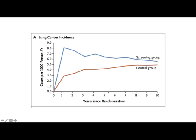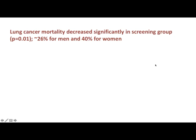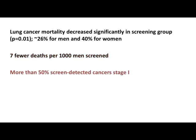So screening performed till 5.5 years sort of performs well till 7 to 8 years, and after that the effect wears off. Overall, lung cancer mortality decreased significantly in the screening group, as low as 26% decrease in men and as much as 40% decrease in women. So that was a fantastic positive finding. Overall, in terms of numbers, there were 7 fewer deaths per 1,000 men screened.